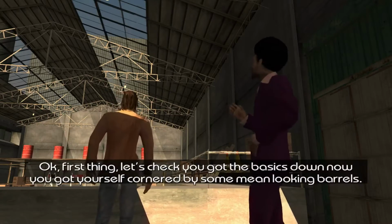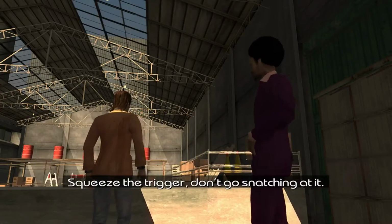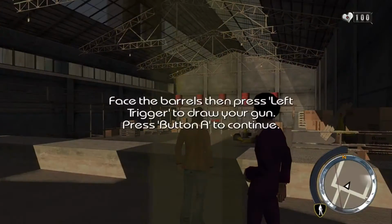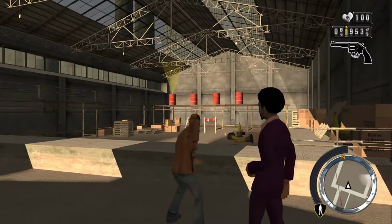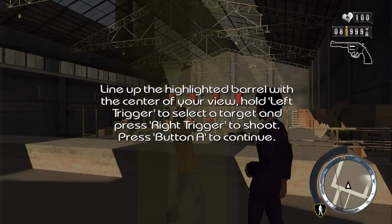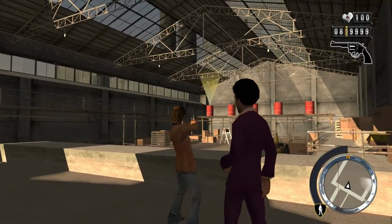First thing, let's check you got the basics down. Now you got yourself cornered by some mean-looking barrels. Face the barrels, then press left trigger to draw your gun. Line up the highlighted barrel with the center of your view, hold left trigger to select the target, and right trigger to shoot.